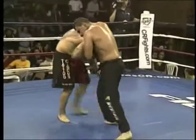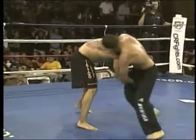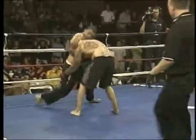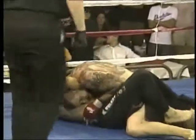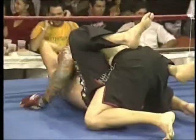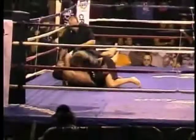Randall looking to get a decent position, and I tell you what, Hendler's got to be careful here. Randall's trying to sink in that guillotine. He gets both legs up. He's got semi-guard here. He doesn't have that guard fully closed. All right, Hendler's out. Not a surprise, I guess. These guys, again, both keen on the ground. There, we got a better angle of it now.